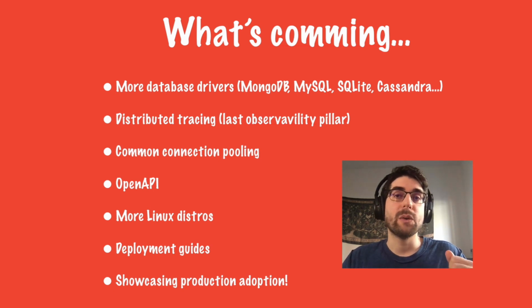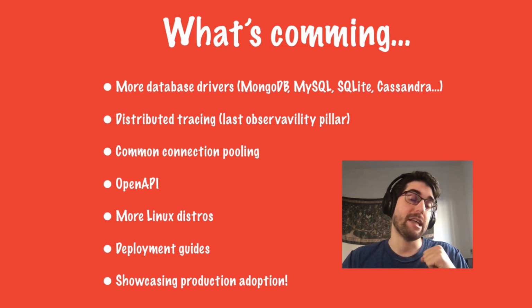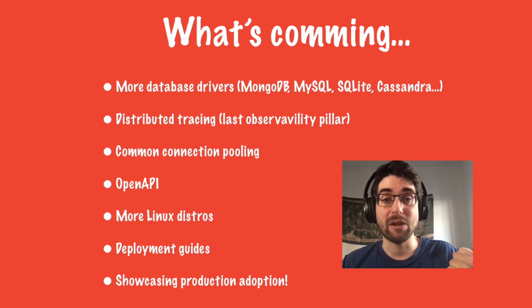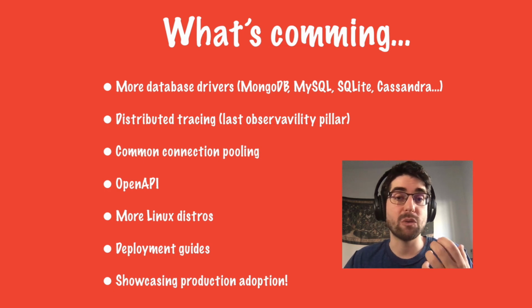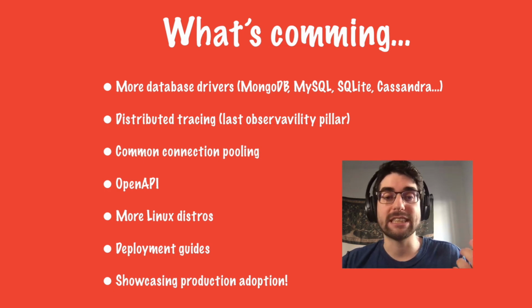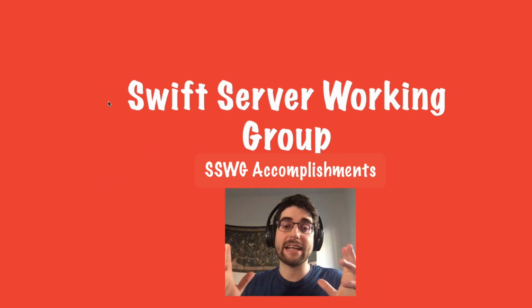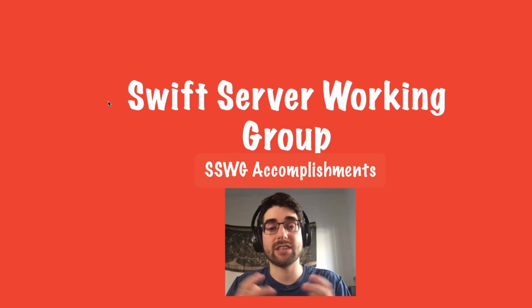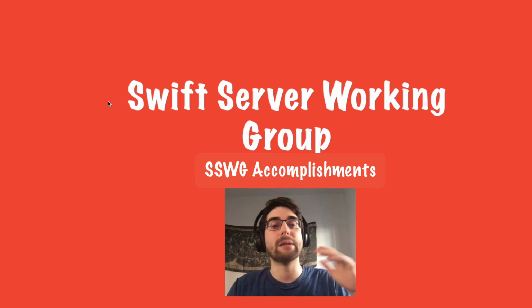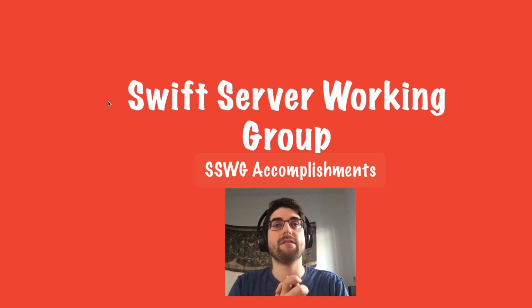And also, people keep asking, is Swift on the server a reality? Is somebody using it in production? And the answer is yes, many people. So what Swift needs is a better way of showcasing all these examples of people who are actually using this in production. So that's been a recap of what the Swift server working group has accomplished in the past year, which has been huge. Thank you to all of them for making Swift a reality on the server.